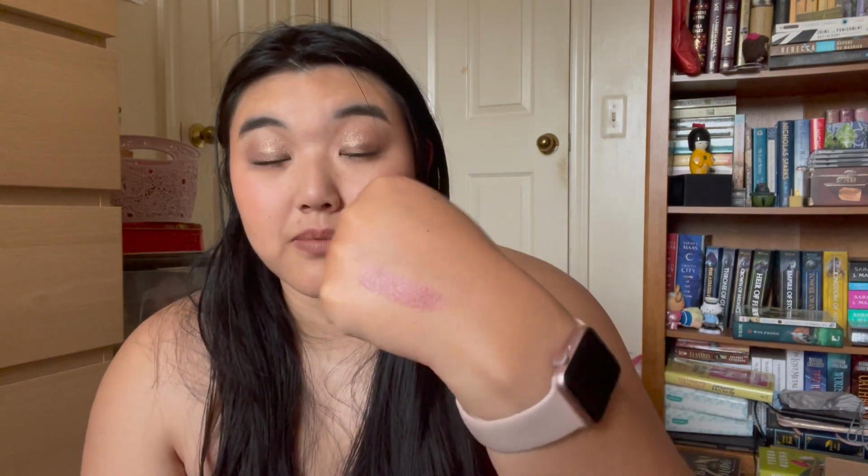And then I have two products from Lawless. So this is the Forget the Filler Lip Plumping Line Smoothing Satin Cream Lipstick in the shade Soft Truffle. I like this formula. Again, it's magnetic packaging, so cute. And this is what the shade looks like. This is actually a really nice shade. It's just like a neutral mauve-y pink type of shade on me, and this has a little bit of tingle to it, but it's not too bad in my opinion.